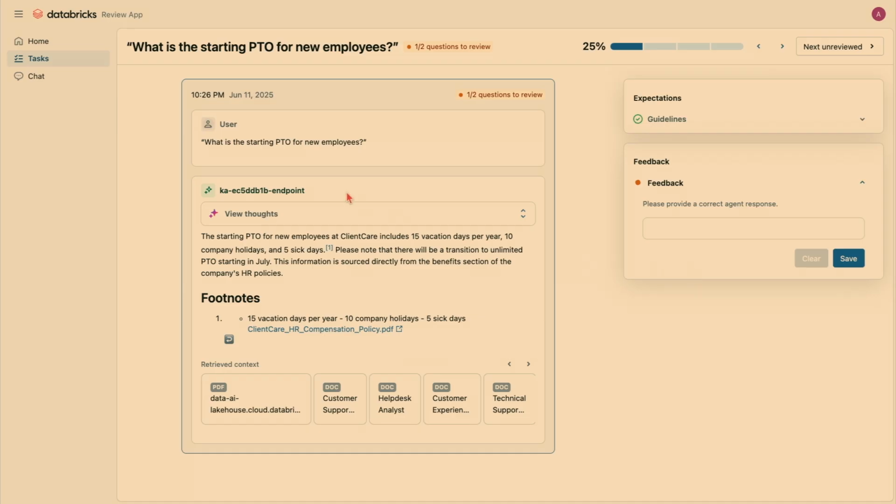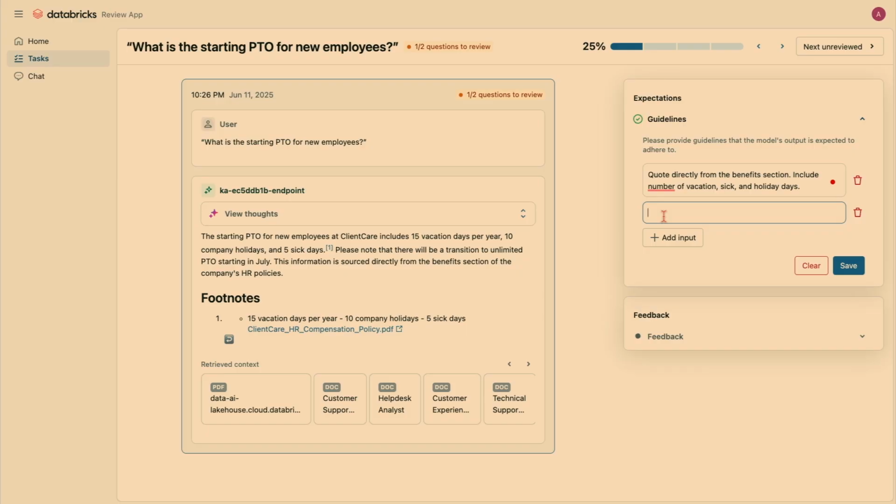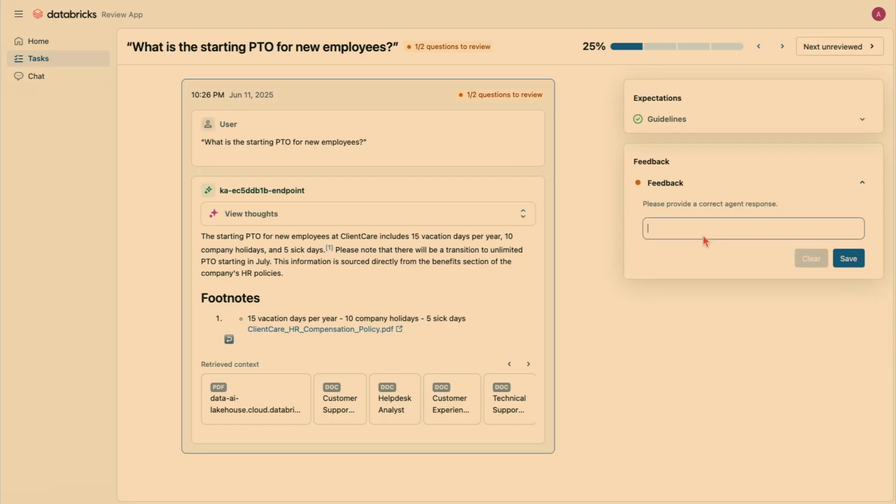So kind of just going through these responses. What is the state and PTO for new employees? Well, the standard PTO is 15 vacation days, 10 company days, 5 sick days. Note, we'll be transitioning to unlimited PTO in July. Oh, that's interesting, because initially we were going to say we're transitioning in July, but it actually is probably more likely going to be August. So I'm actually going to say add input. If I wanted particular guidelines, recheck with the latest info from company policies, save that, leave feedback. Because overall, yes, this is correct, but don't mention PTO yet.